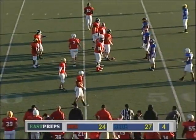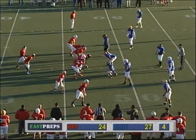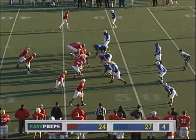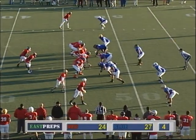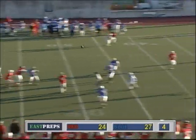He's made a couple big catches. One was called back earlier on a penalty, but Doty's been able to get open down the field, showing some nice ability to catch the football. So it's a 1st down from the 47-yard line. We'll see if Doty becomes more of a factor as the final minutes of this game go.